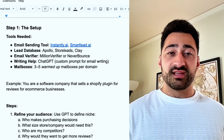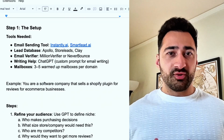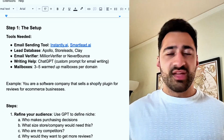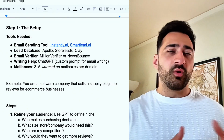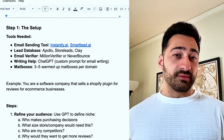There's a lot of tools that do mailbox warm up. See, email service providers don't want people going and sending a bunch of emails in mass from just any mailboxes. They don't actually like these mass email campaigns, no matter how effective or how valuable they can be for the clients on both sides. So what you will want to do is use a mailbox warm up service. Instantly and Smartly provide this for free.